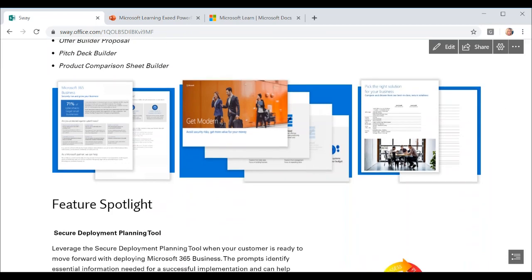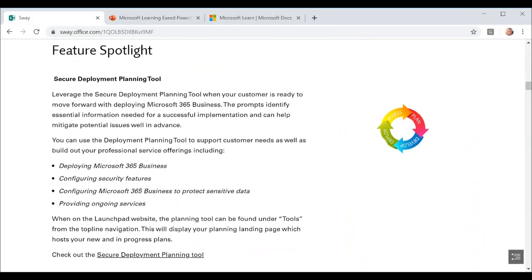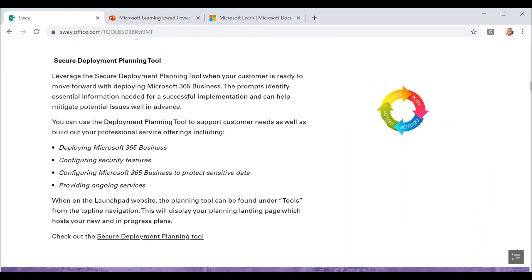They do have what they call a secure deployment planning tool. This is a tool to support your customers' needs, as well as building out your own professional services. That includes deploying Microsoft 365, configuring all the security features, and configuring Microsoft 365 Business to protect your sensitive data, and providing ongoing services. When you're in Launchpad, you can find the planning tool under Tools from the top line navigation, and this will display your planning landing page, which hosts your new and in progress plans. So I encourage you to go on and have a look at that. It's a great tool.